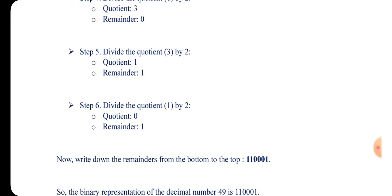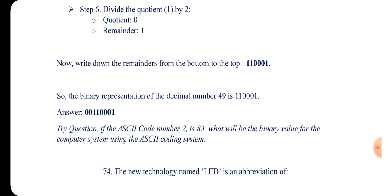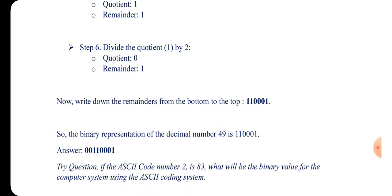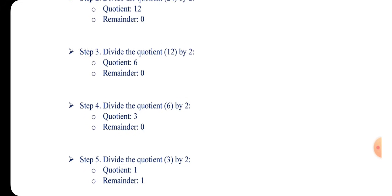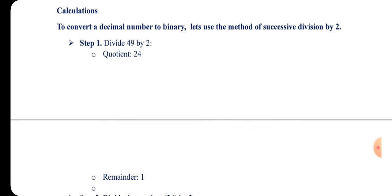And then the last one. Divide the quotient 1 by 2. When you divide 1 by 2, the quotient will be 0, remainder 1. So at the end of the day, when you want to write, we are starting from down here, which will be 1. We are writing all the remainders. So 1, another remainder at the top, 1. Then the next remainder at the top, 0. The other remainder, 0. The remainder here, 0. And then that is it.